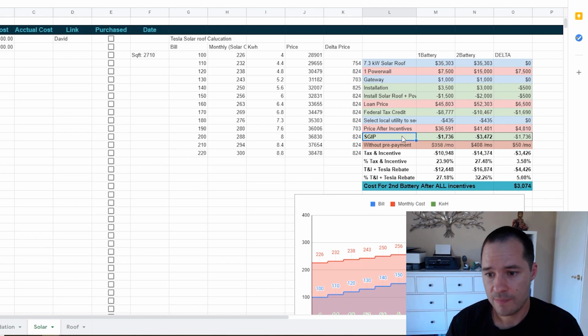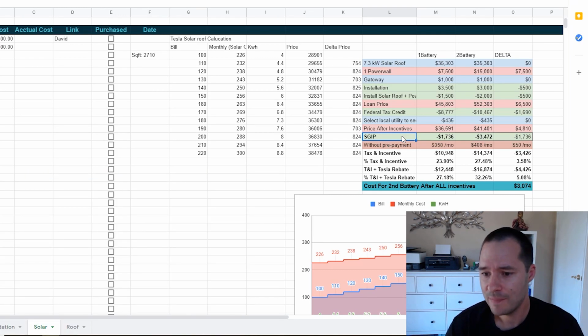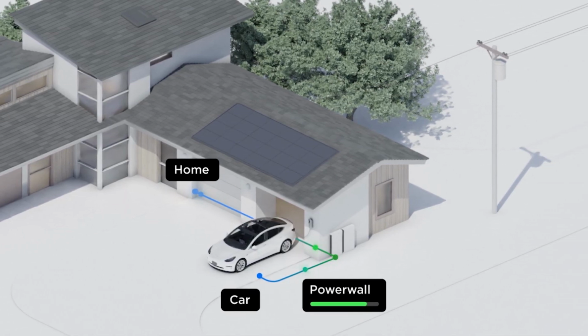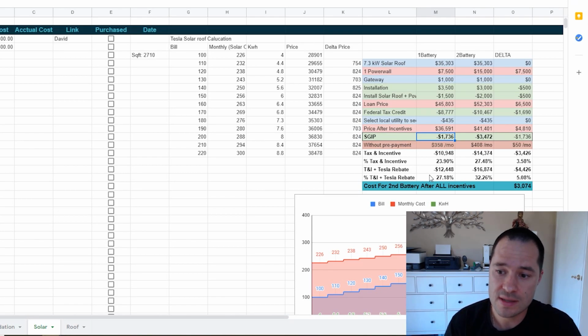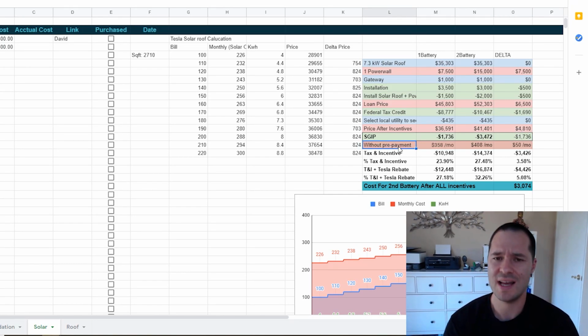So in Southern California, there's a program that is called the Self-Generating Incentive Program, I believe. Correct me if I'm wrong, but it is basically incentivizing homeowners and businesses to purchase battery backup solutions to de-stress the grid and go into a renewable future. Anyways, there are different tiers. I was talking to my advisor. We're currently in the tier of getting $1,736 per Powerwall. This is a huge difference jumping from 1 to 2 because that is an additional $1,736 in rebates.